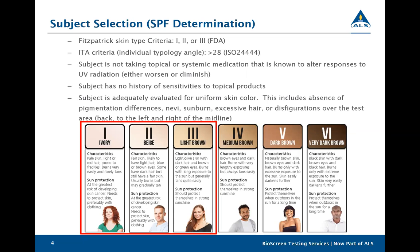Again, we're looking for the skin's reaction to UV. Should they have any of these things that may hinder that response, we obviously don't want to use them. And then we also don't want to use individuals who have uneven skin tone, where we're unsure if the response is from the UV or if it's actually their skin itself without the presence of UV.